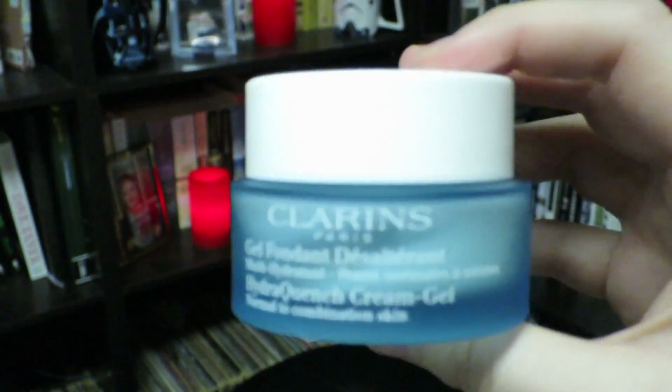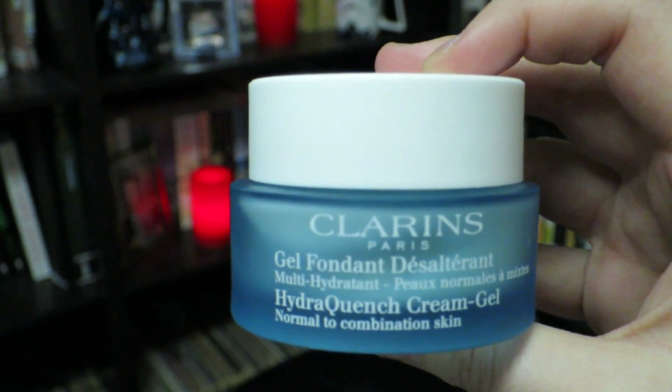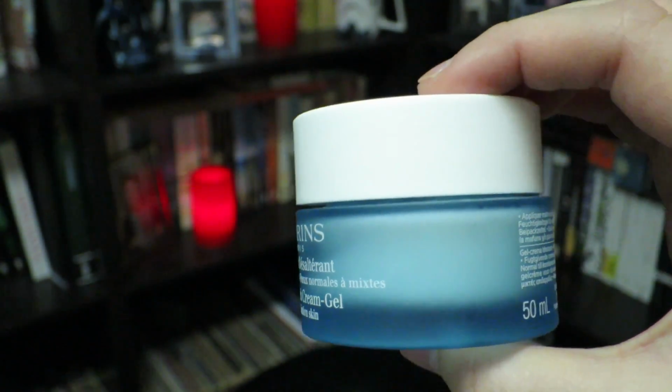So then right after I apply the Vichy serum, I apply a Clarins Paris gel fondant cream gel. I just can't even read. I can't count and I can't read. It says for normal to combination skin, and I just really like this because I find a lot of lotions that I use for my face don't really moisturize your face. They just kind of sit on top of your skin, and I hate that.